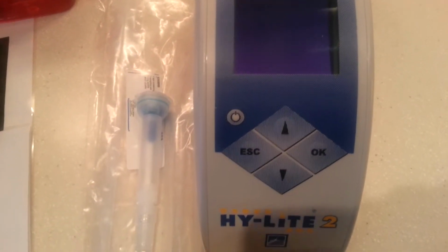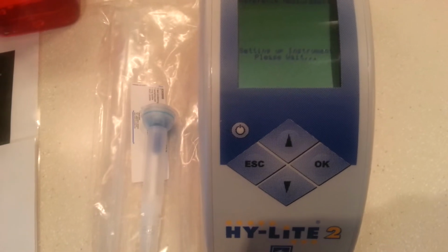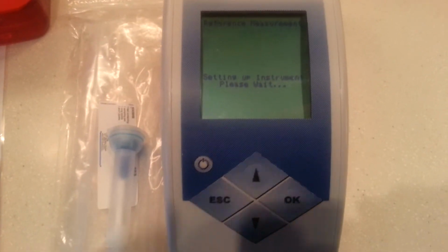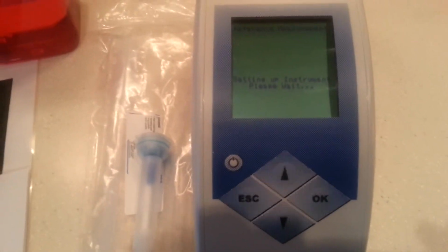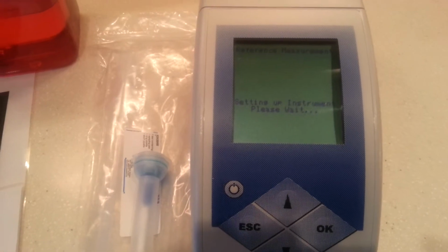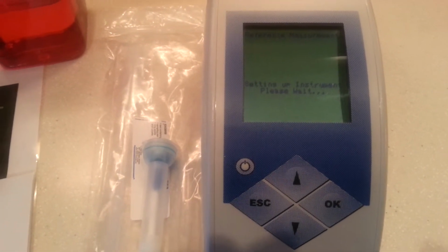I won't be doing a test, unfortunately, because the pens are very expensive. It does a reference measurement to itself, and they are self-calibrating, and they're up to the correct ASTM D7463 standards, and it takes 5 minutes for a full test.